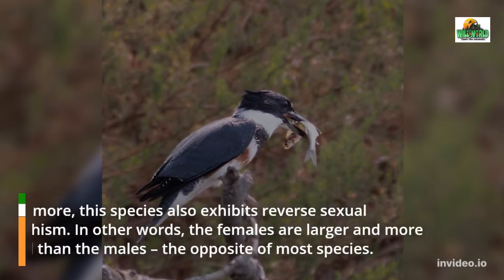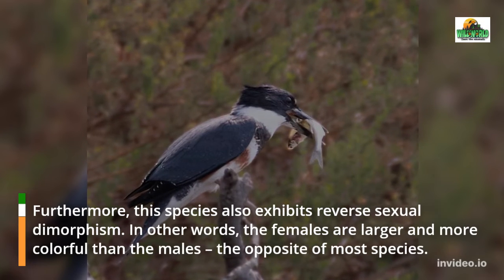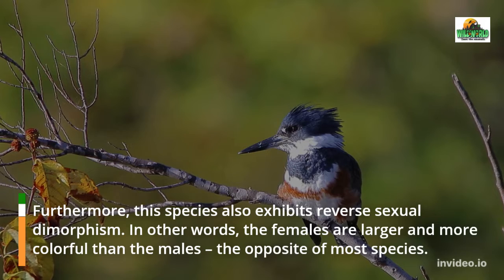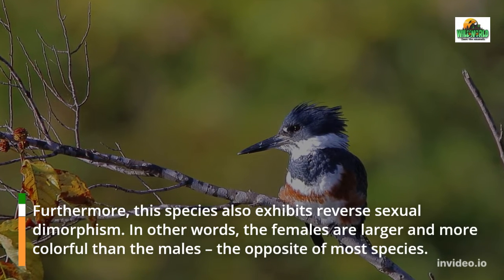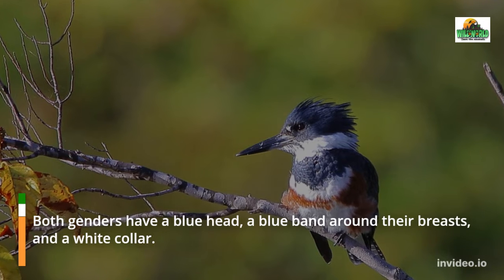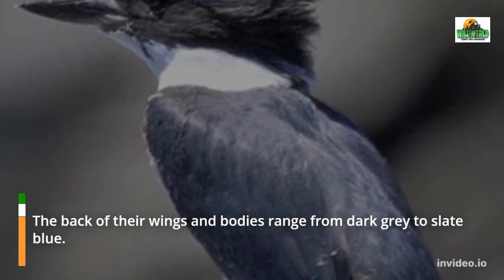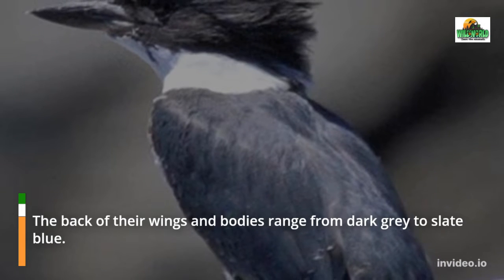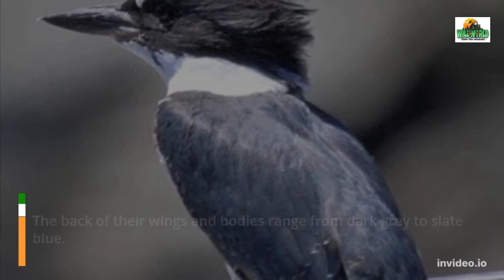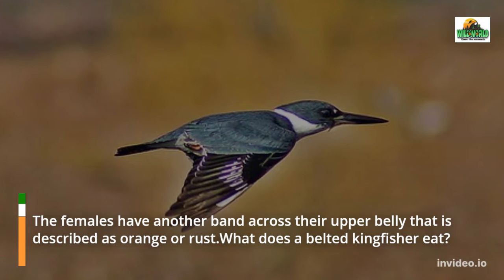Furthermore, this species also exhibits reverse sexual dimorphism. In other words, the females are larger and more colorful than the males, the opposite of most species. Both genders have a blue head, a blue band around their breasts, and a white collar. The back of their wings and bodies range from dark gray to slate blue. The females have another band across their upper belly that is described as orange or rust.